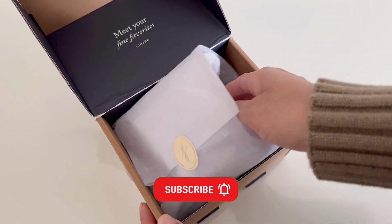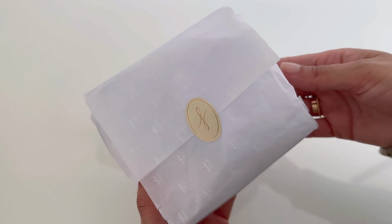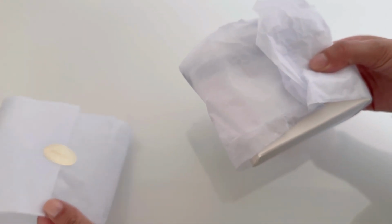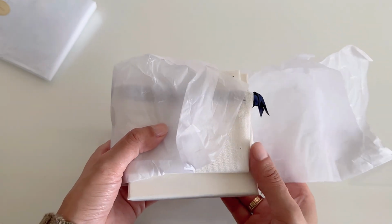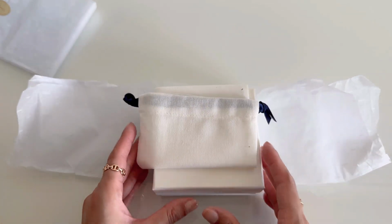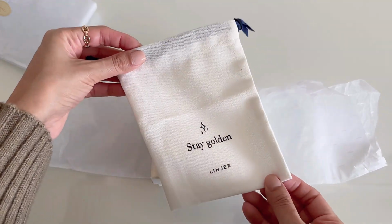Today I'm back with another LINJER unboxing. First and foremost, thank you so much to LINJER for gifting me this beautiful piece. For full transparency, this is a gifted item, but I'm sharing it with you because I love it and I definitely think other people on here would love it too and would love to learn about the brand if they haven't already. My goal on here is to only showcase items that I love and use myself, and I wouldn't be making this video otherwise.